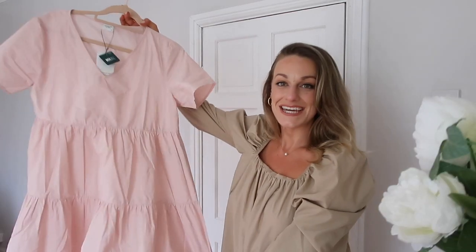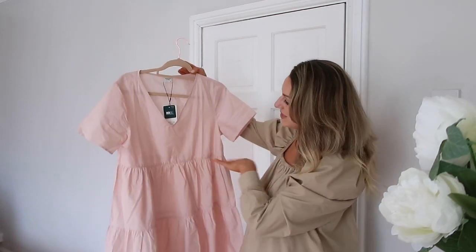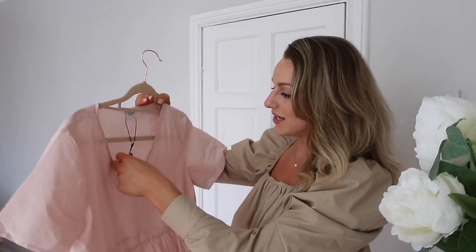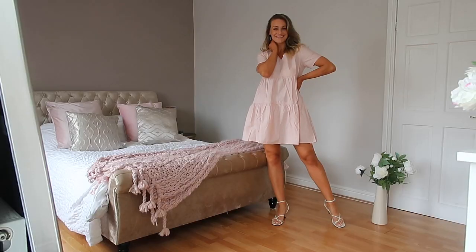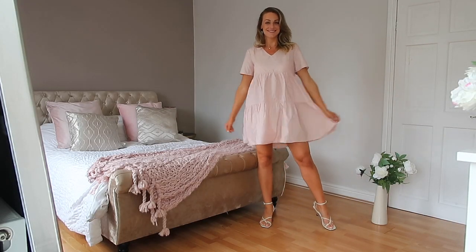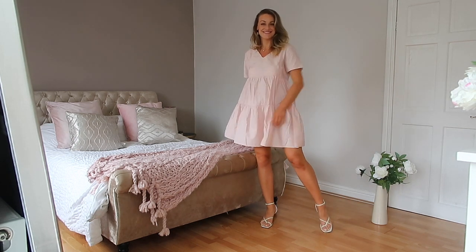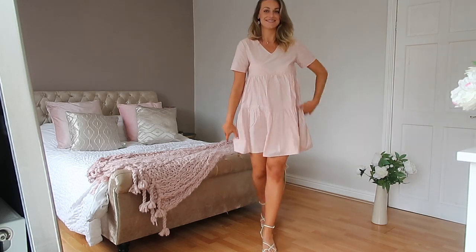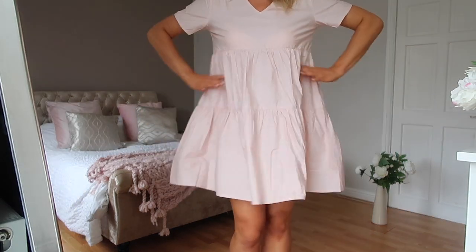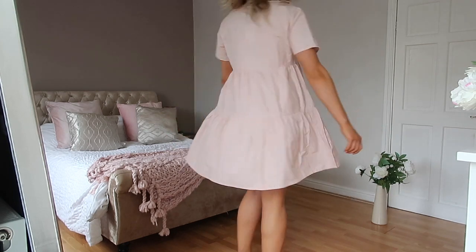So this little cute pink mini dress is from a company called Jacqueline de Jong, and it's better cotton, so I'm guessing it's recycled, responsibly sourced cotton production. Oh, that's nice. So this is a really cute little dress, literally what you see. It's very, very sweet. It's got little cap sleeves.